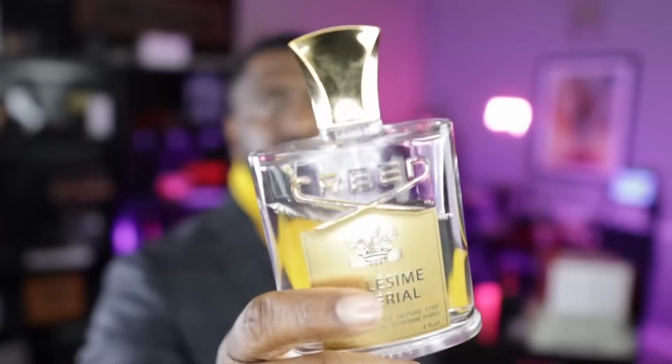Another blend that I like to go to, guys, that creates a great signature scent. A lot of times I stick to the same brand with a lot of my blends, though I don't do this all the time. But this one is from a Creed blend. And this is, of course, Aventus and Millesime Imperial. And what you get with this, man, when you blend these together, you get that smokiness from Creed Aventus, from the birch. You get the pineapple.